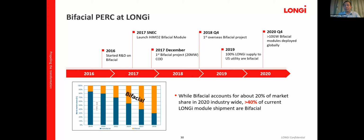Starting last year, almost 100% of our shipments to US utility projects are bifacial. By this month, LONGi has already shipped more than 10 gigawatts of bifacial modules globally. If you look at the ITRPV roadmap, it shows that bifacial currently accounts for about 20% of the market share in 2020. And LONGi is currently shipping more than 40% bifacial.